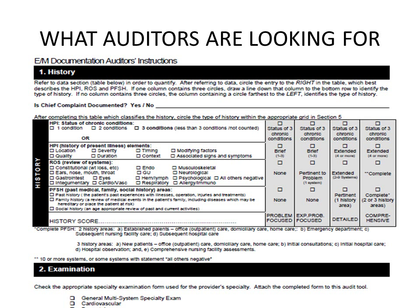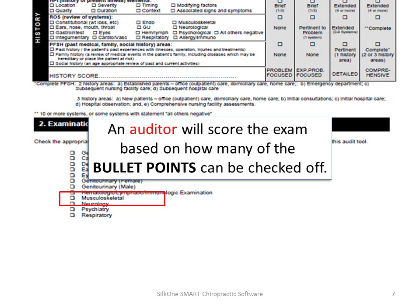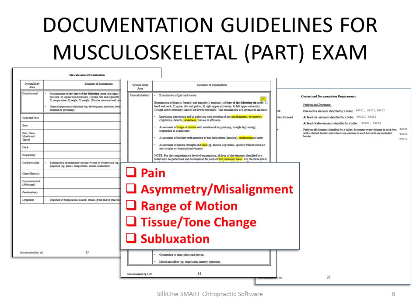In the previous section, we looked at how auditors score your history. And if you recall, we said that an auditor would score your examination and medical decision-making process in the same manner. The auditor will be checking for how many bullet points you documented based on your musculoskeletal examination. This is the musculoskeletal examination with the bullet points that an auditor would be looking for. There are up to 35 bullet points that could be documented. The section that's highlighted with yellow shows where Medicare got the pain, asymmetry, range of motion, and tissue tone change, or PART, for their documentation requirements.